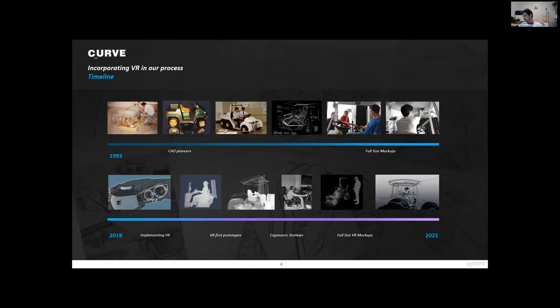Just building full-size mockups to make design corrections or to put everything together. You can see a couple of pictures of how we used to handle those types of design projects. Of course, we were implementing CAD, ergonomics, and everything together. And then we keep going further. A couple of years ago, we learned about VR. We started learning, and we have used Gravity Sketch now for 4 or 5 years, if I'm not wrong. But at the beginning, it was pretty fun.